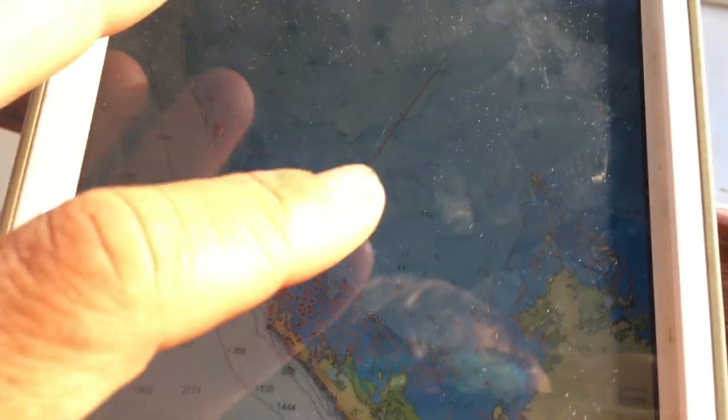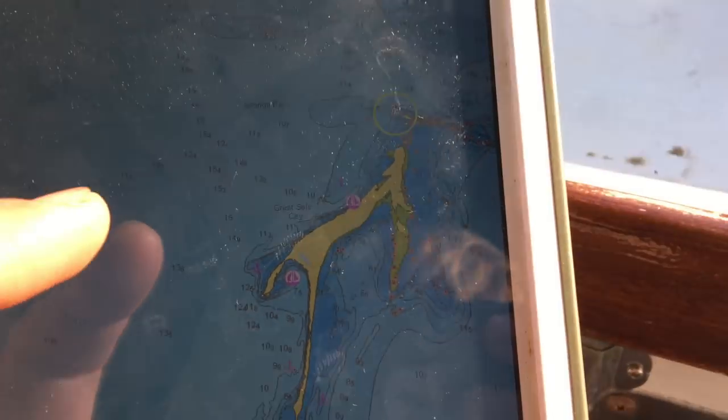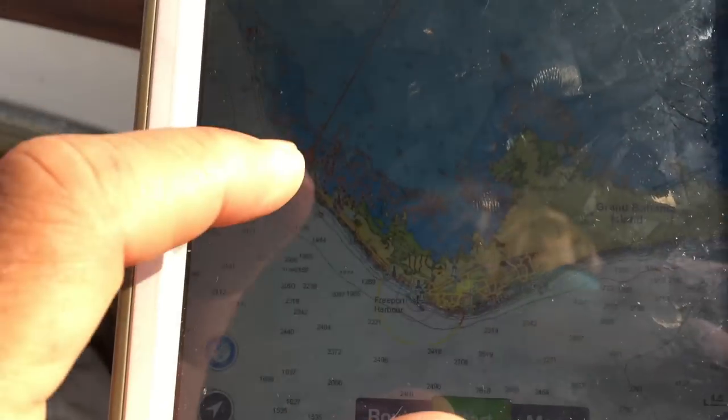And we don't even know where we're going today. We might go here to Mangrove Key, probably not. I'll probably just pass by and head for this key, Great Sail Key. Or we might go up to like Grand and Walker's up there. We haven't decided. So somewhere in that direction.